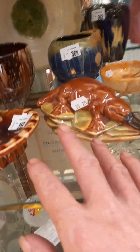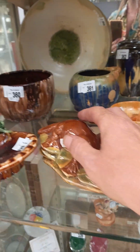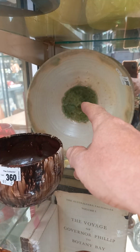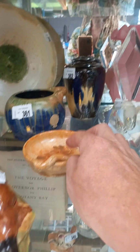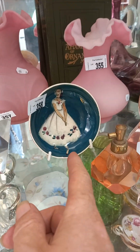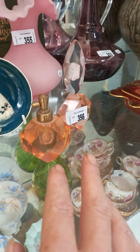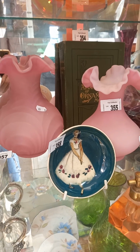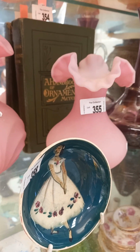What else have we got? Two bits of Oz, the Bendigo, and I think this is Lindale Moss or someone, the little platypus. Johnny Campbell, Clydie Pate. A couple of bits of Marood, but that's an unusual little bit. McHugh, Martin Boyd. Nice faceted perfume bottle and some peach-coloured faceted perfume bottles and atomizers. A couple of other nice bits of satin glass. I think one of them's Fenton. Lovely old book over the back, a handbook of ornament.